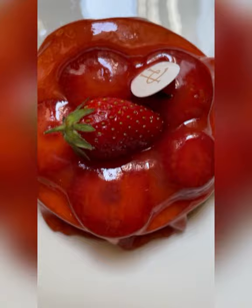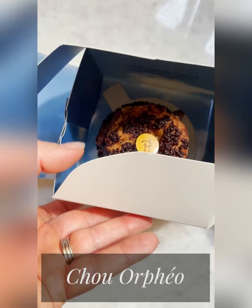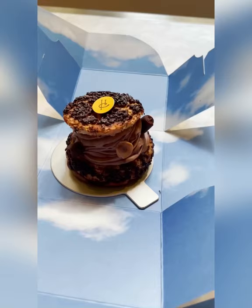Last one. What do you think it is? What are we missing from these four? We are missing a chocolate one. Here is the wow. Yum. This is so good. Look at that guy.